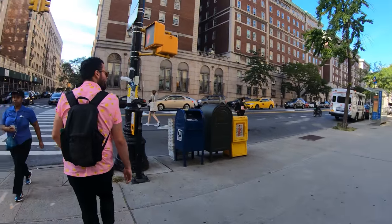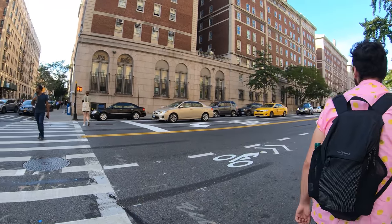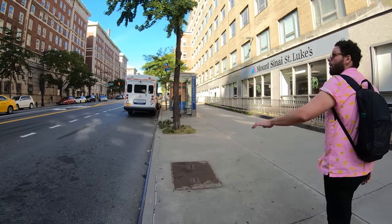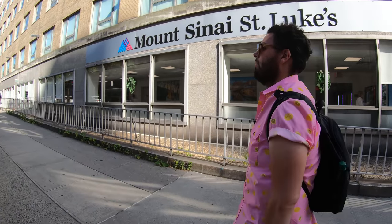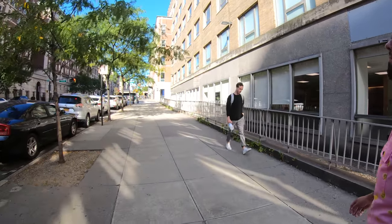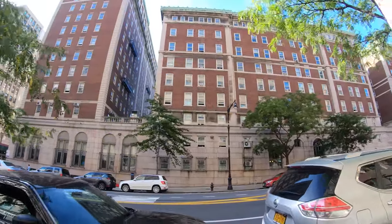Let's go! Walk this way. So here we're entering the backside of Columbia University. Oh, there we go. Here's Columbia University. Oh yeah. The main campus, by the way.